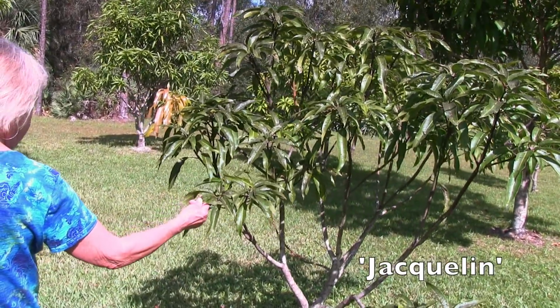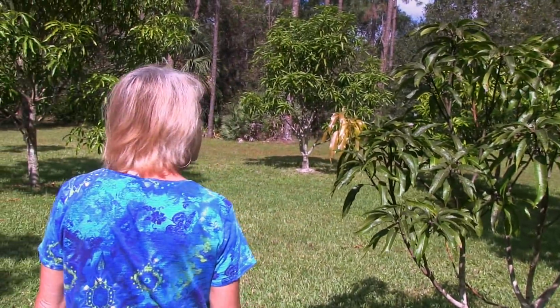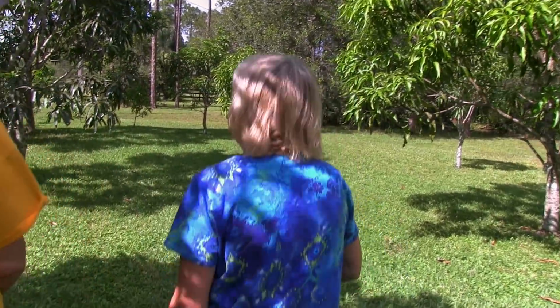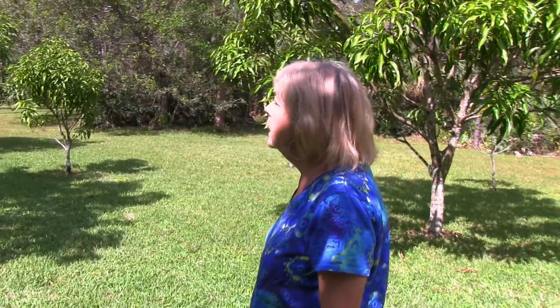Of course, it hasn't been in the ground that long. I had another Jacquelin tree that didn't do well out here at all, so I top worked it, but this one had, oh, thank you. That one had fruit on it as a 3 gallon, so I was hoping it would be okay.